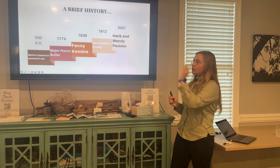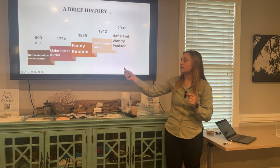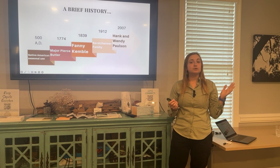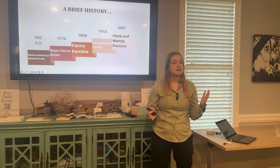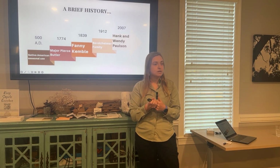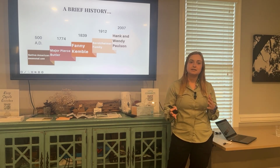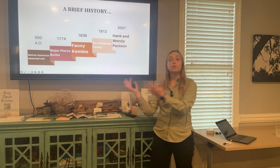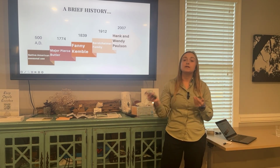Starting all the way back in 500 AD, from 500 AD to 1500 AD, like many of the coastal barrier islands here on Georgia, we were seasonally used by the Native Americans. So they were coming in the late summer through the fall to harvest oysters. We know this because of the presence of what we call shell middens, or these ancient piles of oyster shells where the Native Americans would have shucked and left their oyster shells when they were here.